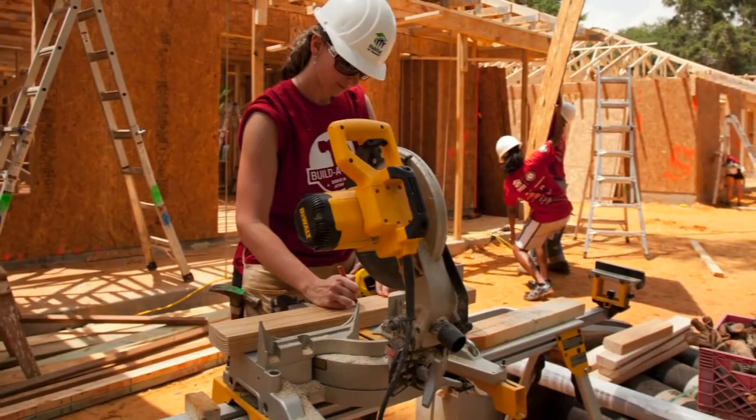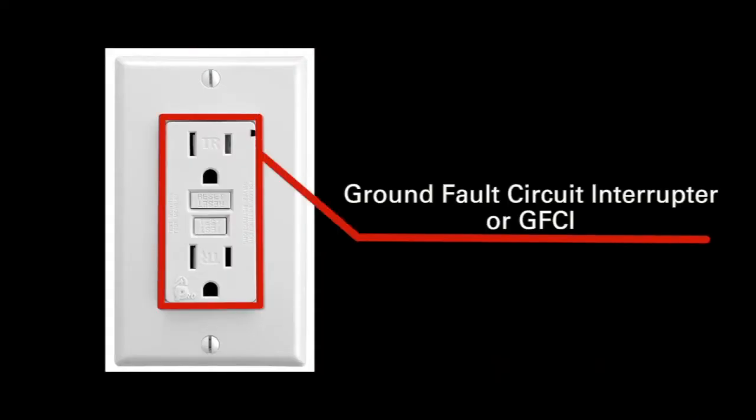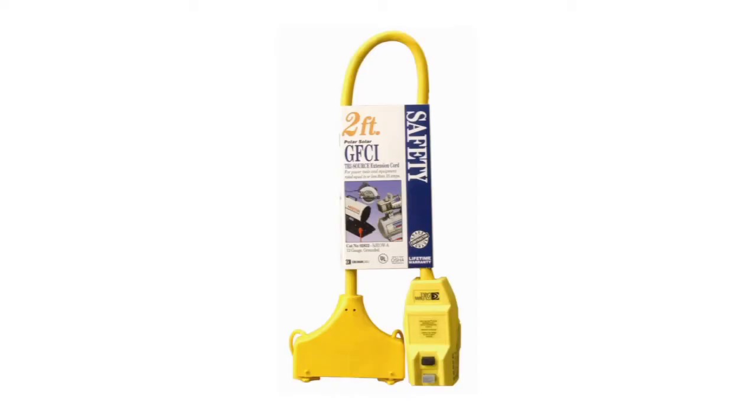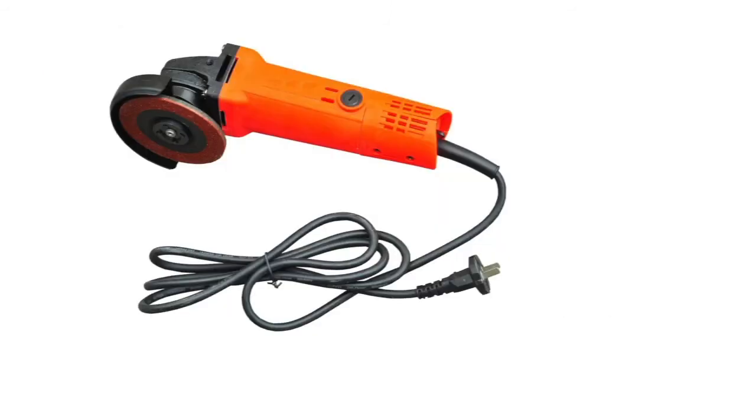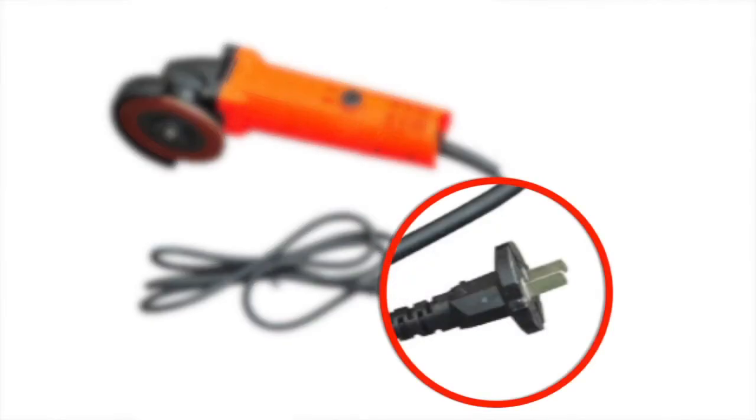Always use outlets that have ground fault circuit interrupters, or GFCIs, or use an external GFCI at the power source. Ground pins need to be on all extension cords and grounded tools. However, it's acceptable to use double insulated tools that were not manufactured with a ground pin.